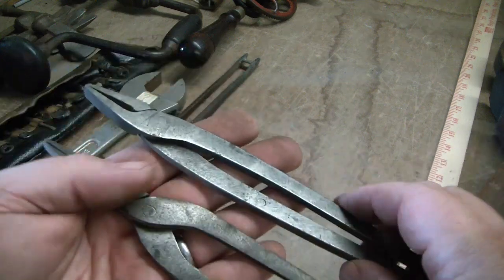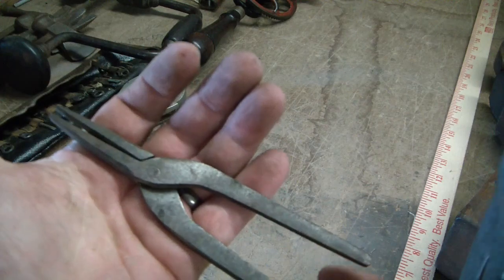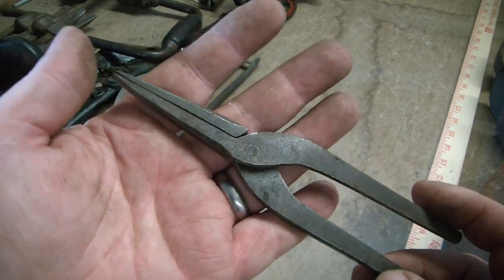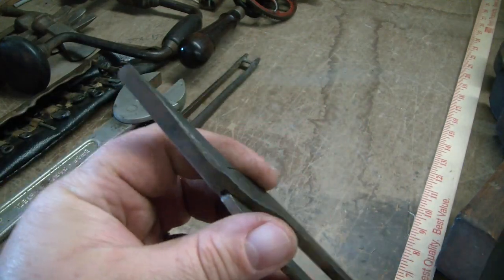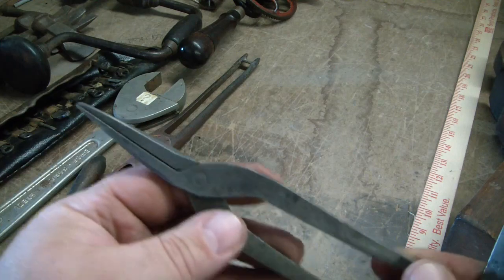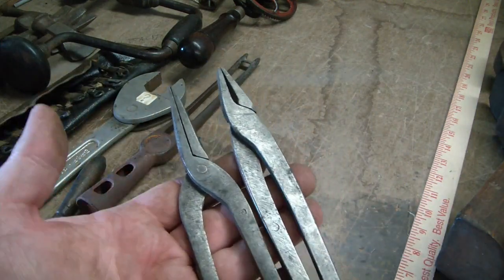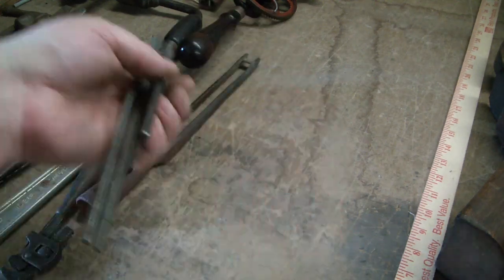And here we have two homemade pliers of some sort. On these ones, the handles come almost all the way together, and it pinches at the tip. And on this one, the handles still have some room to close, and it is a long jaw action here. And it closes all the way. So no markings on them. They definitely appear to be homemade or shop made. So pretty neat.